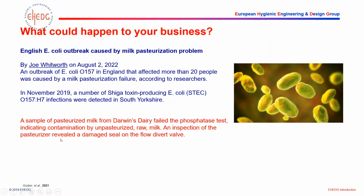And as you can see here in red, a sample of pasteurized milk from Darwin's dairy failed the phosphatase test, indicating contamination by unpasteurized raw milk. So what happened is that there was a damaged seal on the flow divert valve. And this is something that a good hygienic design could help avoid.